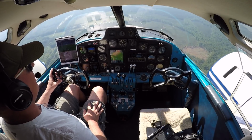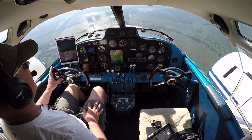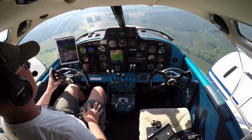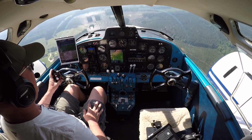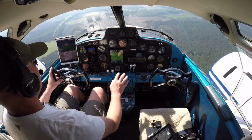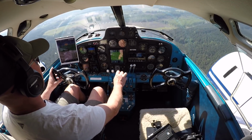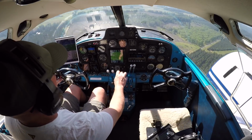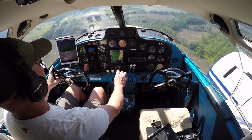Tracking a little bit left. I think that's kind of normal because every time I come in here, I'm always a little bit left. Not sure why. All right, so we are at 1,200 feet. Looking for runway. 1,200 feet. 1,100 feet.